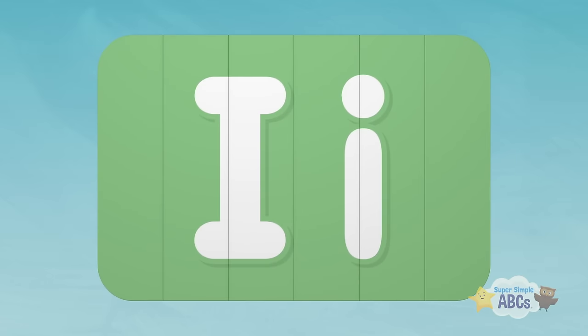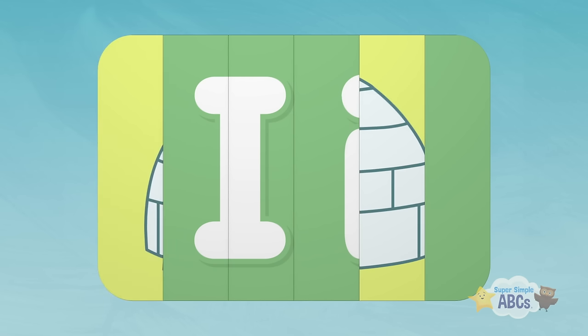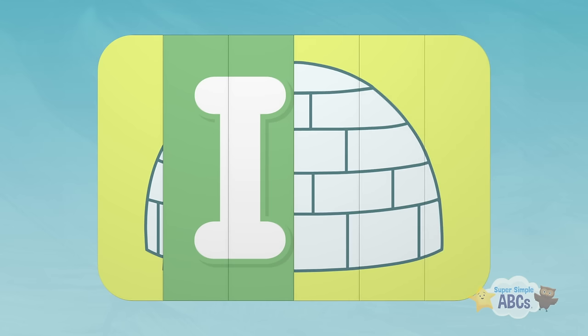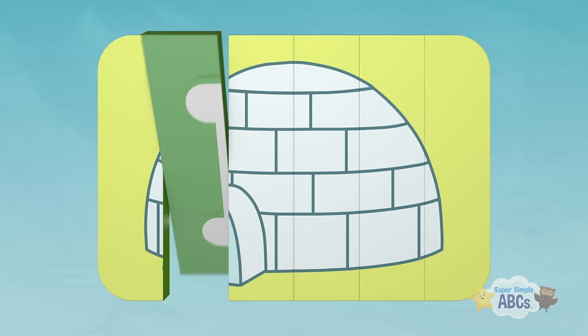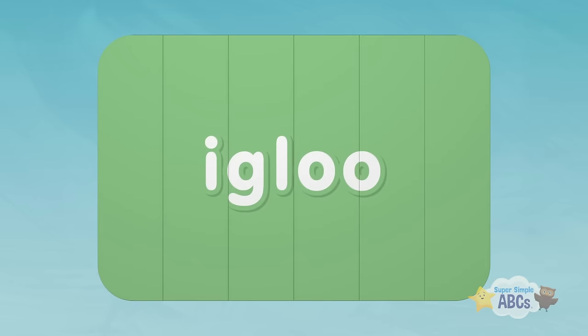Let's try another one. What could that be? Do you know what this is? I see lots of lines. This one's tricky. Oh, that looks interesting. I think I've got it. Igloo! Igloo starts with the letter I.